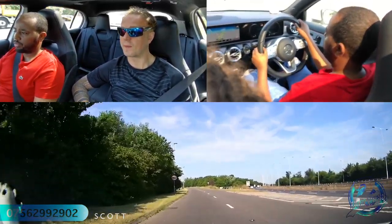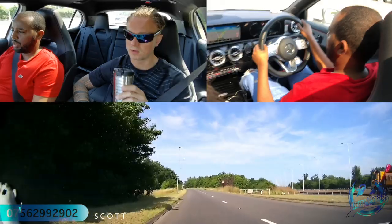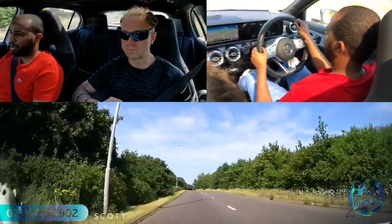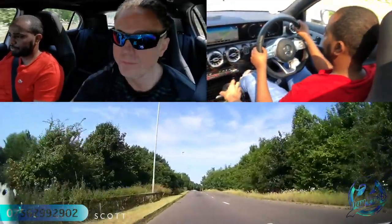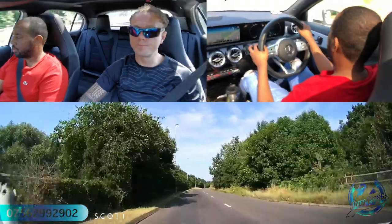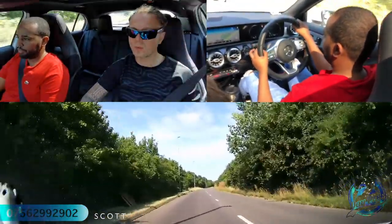And what usually happens to speed when we exit a dual carriageway? It comes down, reduces. Lovely. All right. Now, stay where we are.